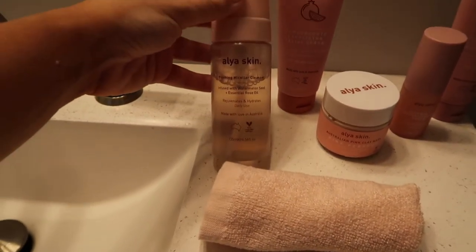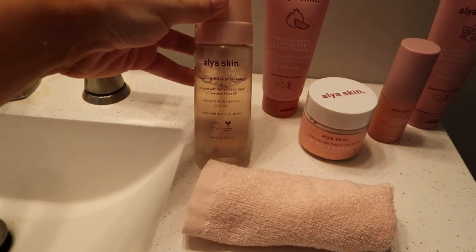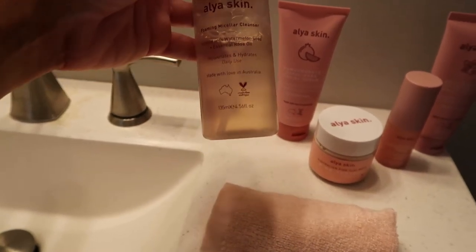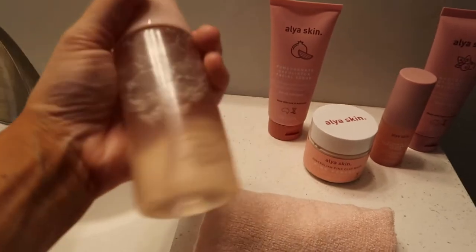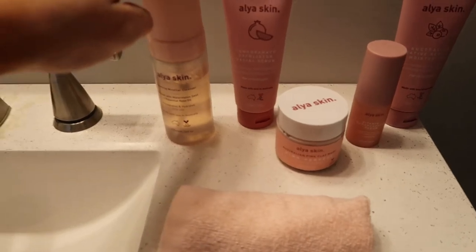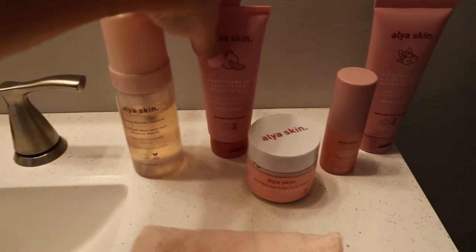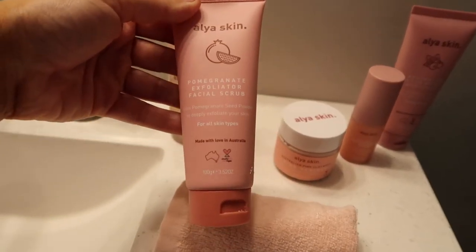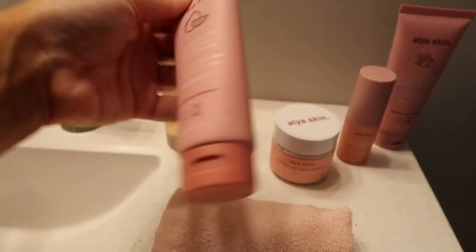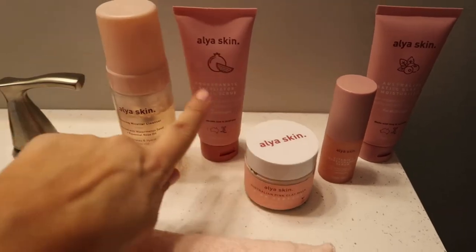And then it comes with this Alya Skin Foaming Micellar Cleanser infused with watermelon seed and essential rose oil, which rejuvenates and hydrates, and it's made with love in Australia. Absolutely love these products, and the fact that they're cruelty free and all natural. Australian brands are the best. It also comes with a pomegranate exfoliator facial scrub, and I am literally obsessed with anything pomegranate. It's so good for you. And this just gets all the dirt off your skin.